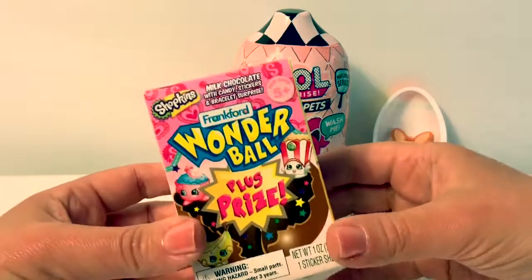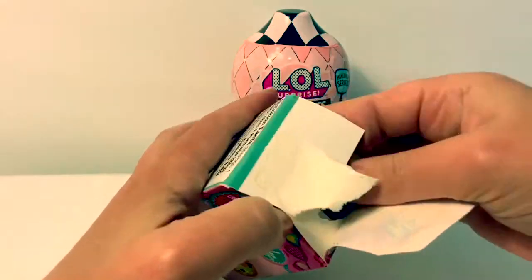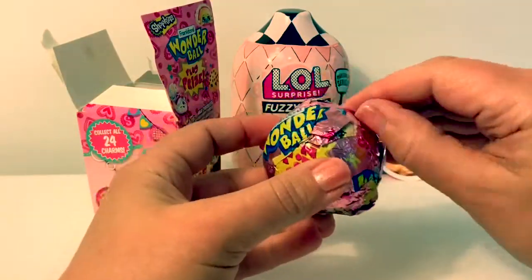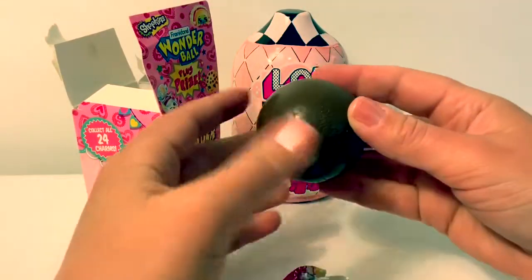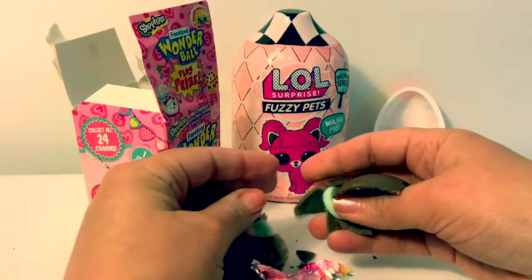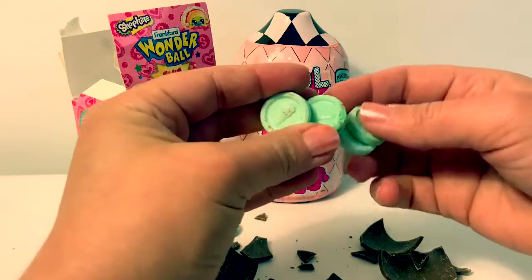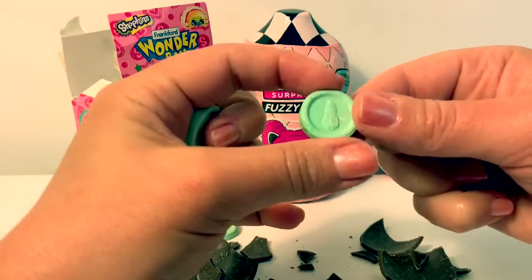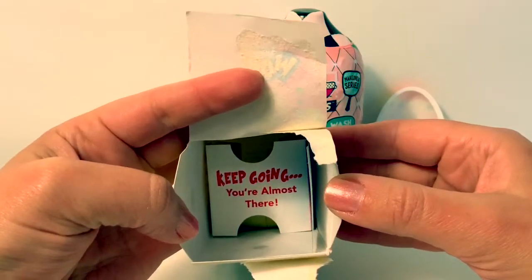Now let's open this Wonderball by Shopkins. Here's a chocolate egg. Chocolate egg broke apart. Inside, there's green candy. And the little candy has Shopkins. It says, keep going, you're almost there.